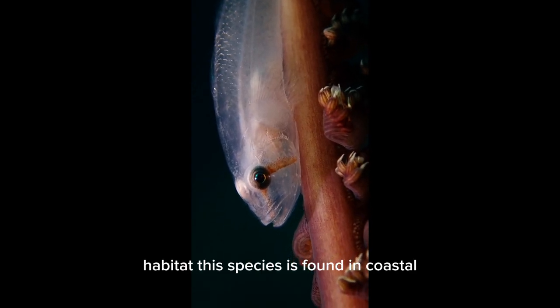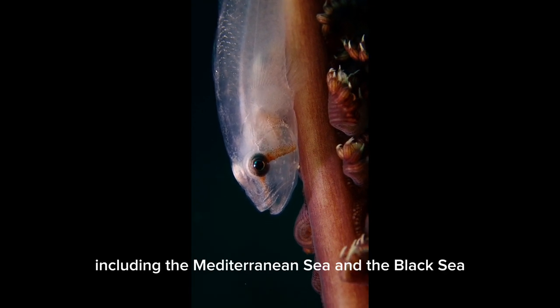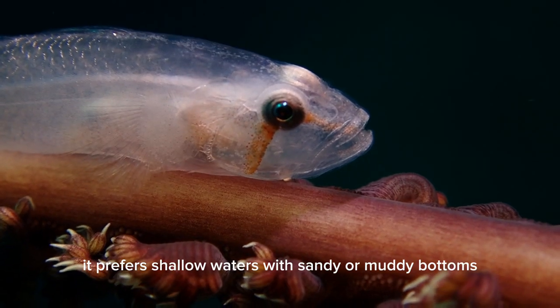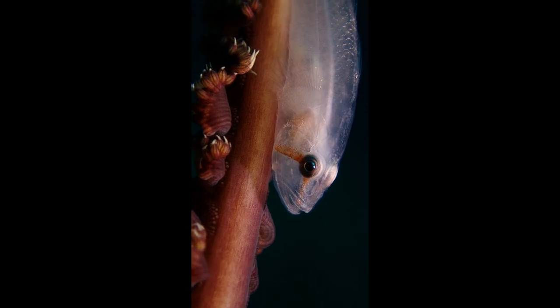Habitat. This species is found in coastal marine waters of the eastern Atlantic Ocean, including the Mediterranean Sea and the Black Sea. It prefers shallow waters with sandy or muddy bottoms, often in estuaries or lagoons.